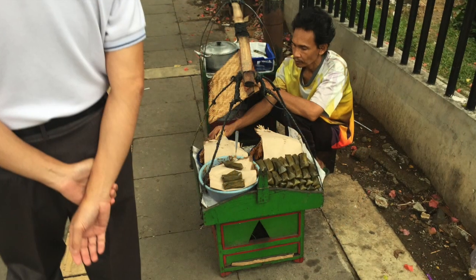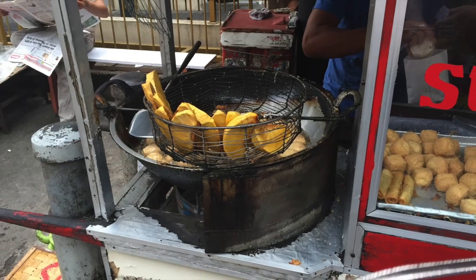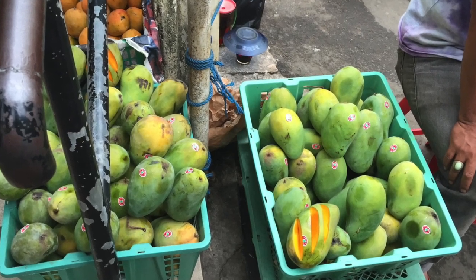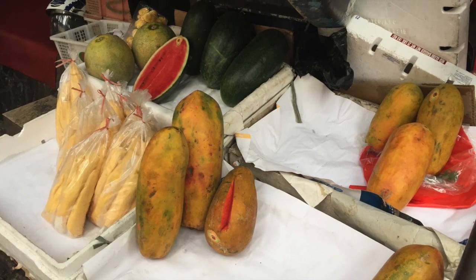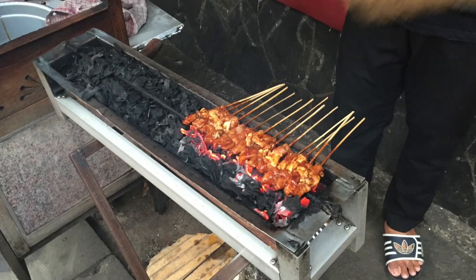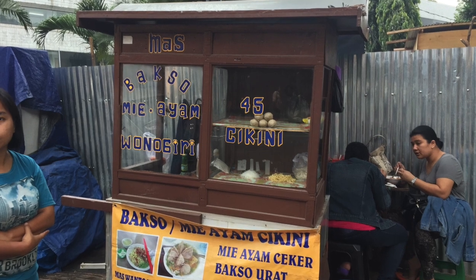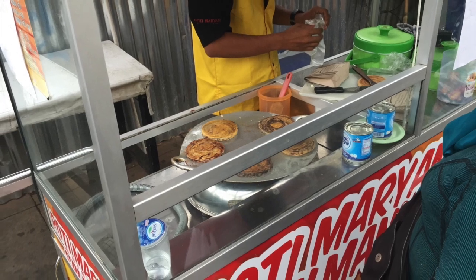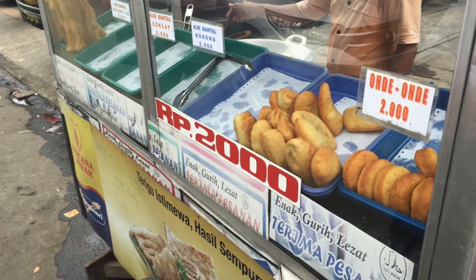I got to walk around, see some of the street food. I mean, this is some more satay that this guy's cooking. They have many different fruits and vegetables on the street, such as these mangoes, these papayas, and a version of like a watermelon. They had lots of chicken and beef being cooked on the streets, as well as various other stuff that I wasn't quite willing to try out. They do have a lot of street vendors and a lot of street food available for the local population. And then, mind you, this was walking around Jakarta.